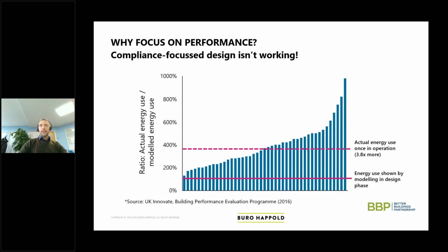This slide shows a similar thing, but provides you with a quantity on the difference between energy modeling versus actual use. It can go up to 10 times, almost 10 times, but the average is 3.8 times. So the average building uses 3.8 times more energy than the model in the design phase.